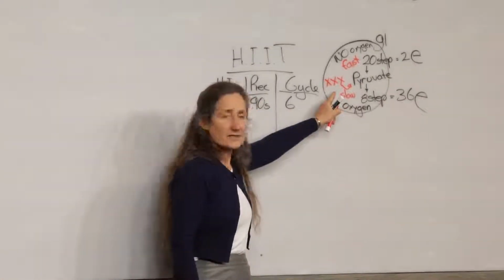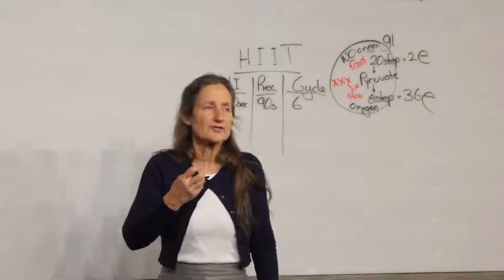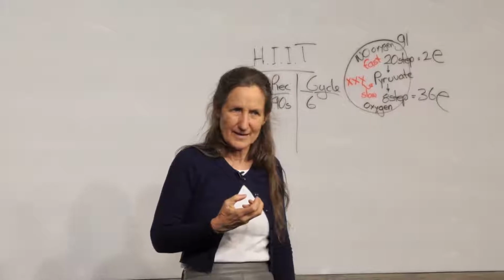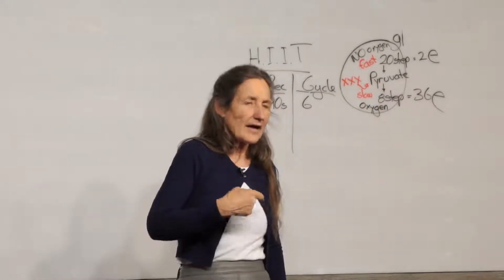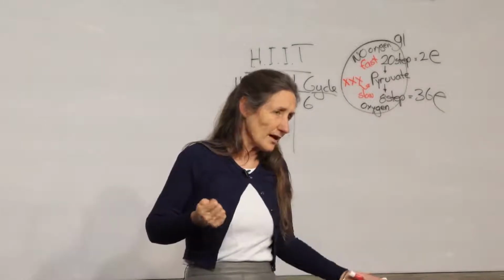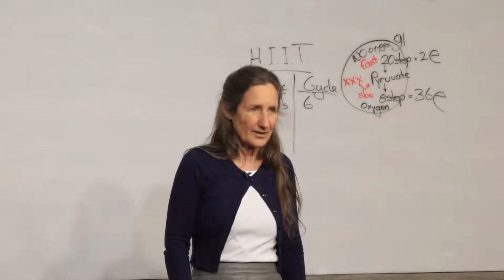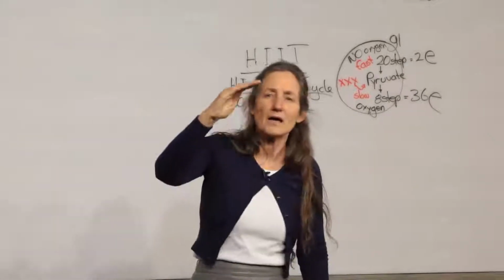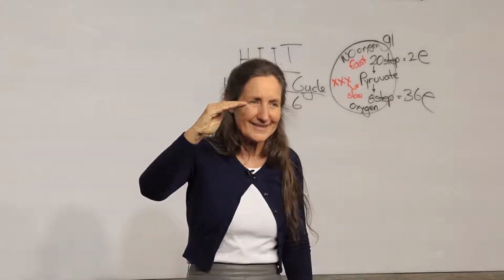As a person does interval training, their heart gets stronger and stronger. You see, the heart is just a muscle. And the amount of exercise you do determines your heartbeat. And it is said we only have so many heartbeats in a lifetime. And when someone is exercising like this, they can bring their heart rate down, down, down.